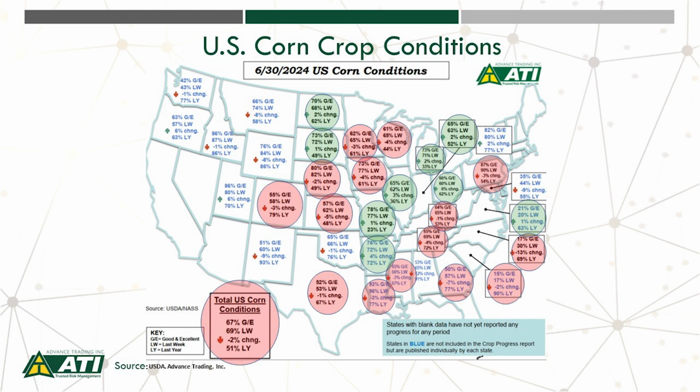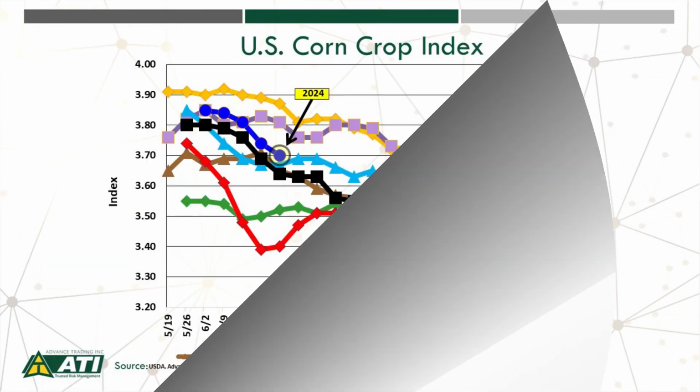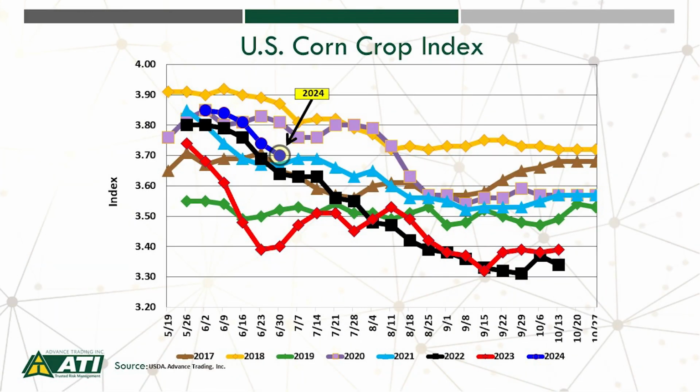A bit of divergence across the Midwest here. Most of the eastern corn belt improved, but we did see some deterioration in the west. What about the aggregate crop condition index? Well, it's declined now for 4 consecutive weeks since USDA first started reporting here back earlier this summer. We're looking at some variation here as we look through the summer months, July, August, and September. Critical message: manage price volatility in close consultation with your trusted risk management advisor.